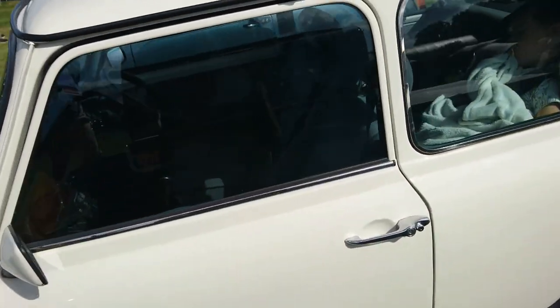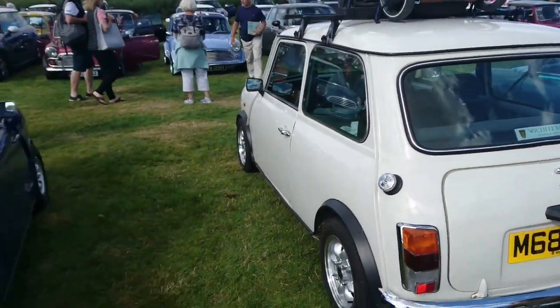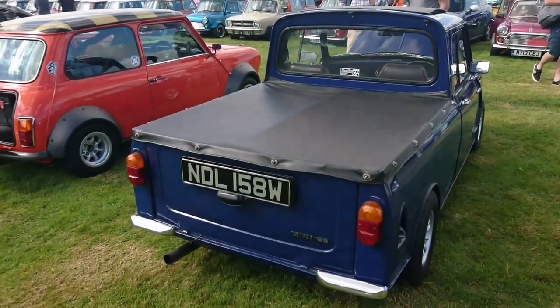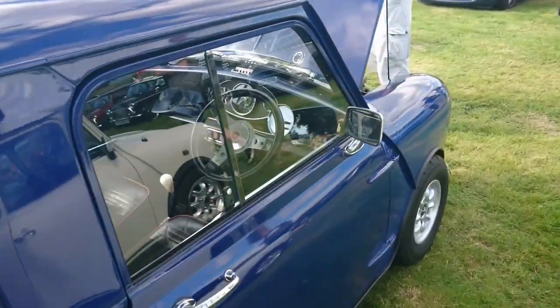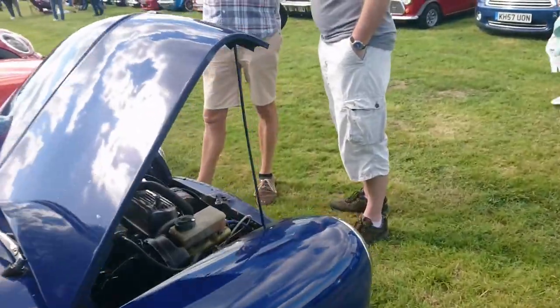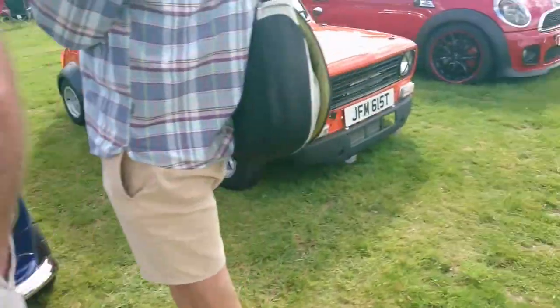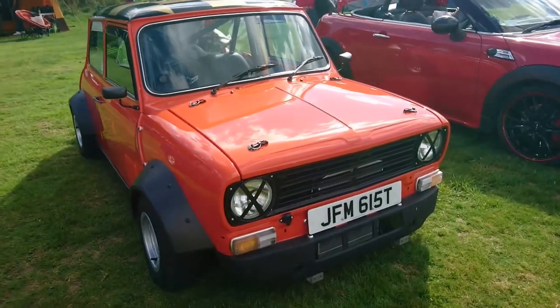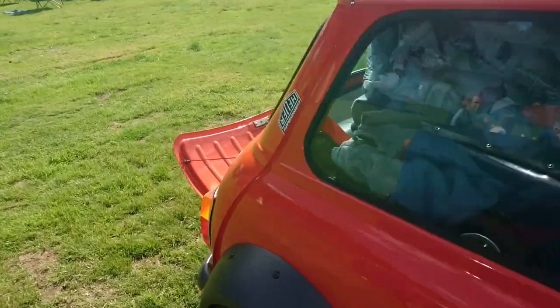94, 95 Mini Mark 6. Yes, Mark 6. Ooh, Mini 95 pickups, 1980-81. I think though we've got a different engine in it from standard. Yes, from Dutch Speed. Countryman or Clubman, 1275 GT, I should say.